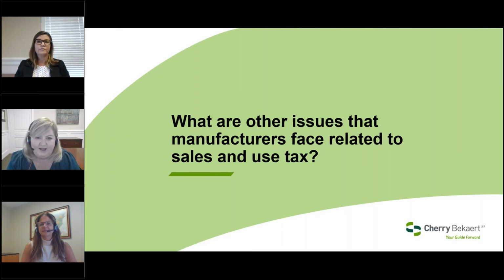And then really, around sales and use tax, I think there's a lot of value that can be brought to an organization with exemptions. So again, understand your exemptions and how they apply to your company for some cash savings.